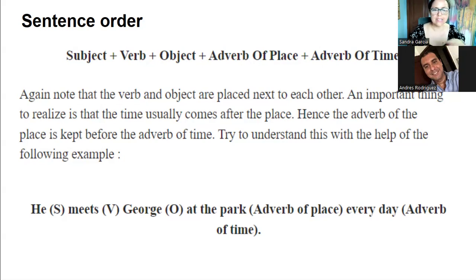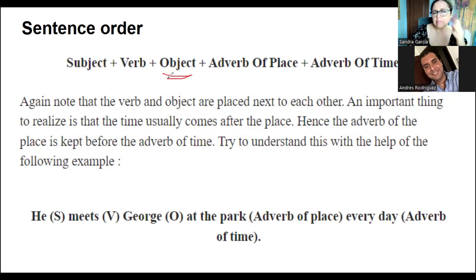So we are going to take a look at this. What is the order in most sentences? Subject, verb, object, when we have a transitive verb, object, and then we talk about adverb of place and adverb of time, right? So first place, then time. And then we have this: He meets George at the park every day. Not every day at the park, but first is place and then it's time.